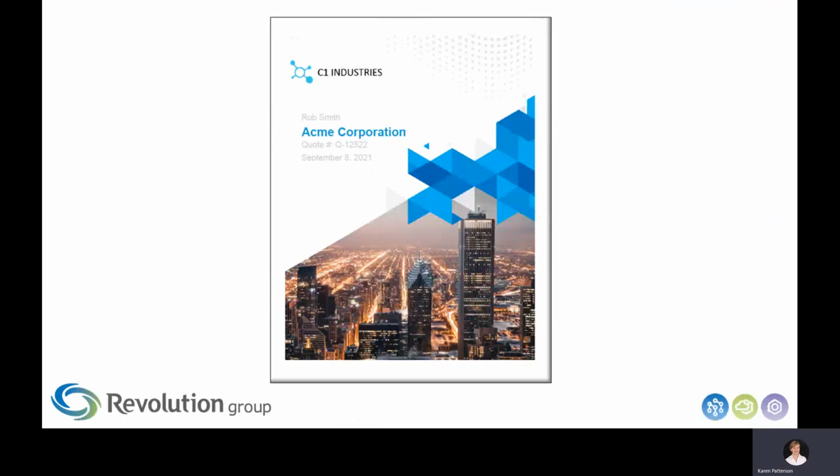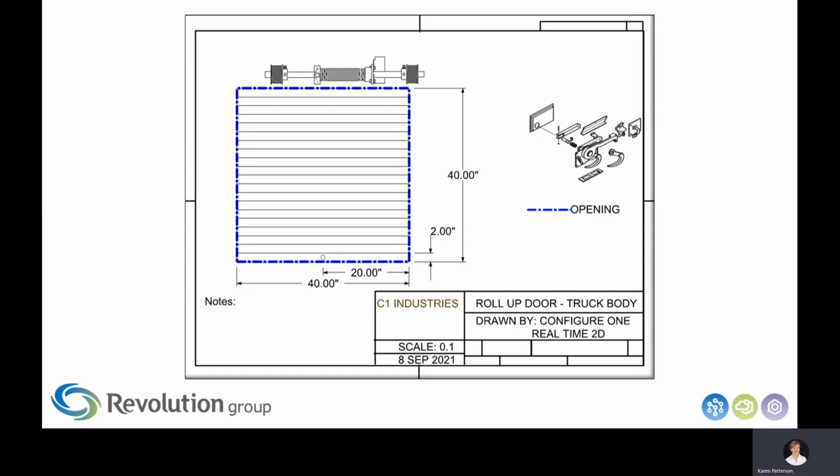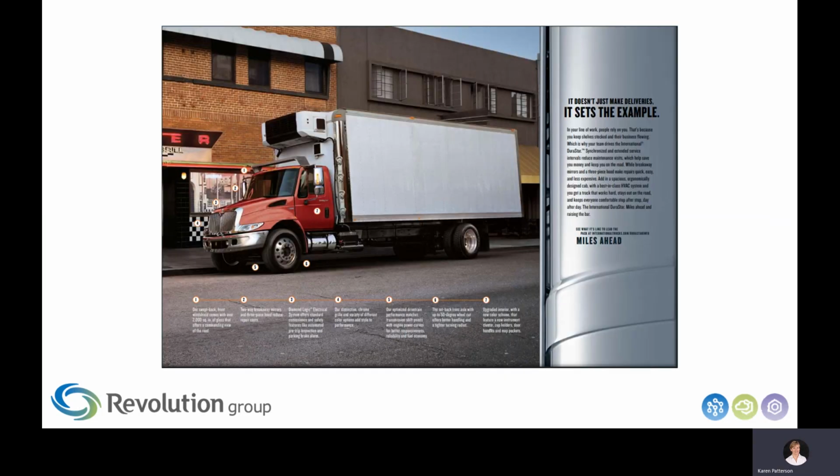The documents Noah has included to his customer, Acme Corporation, include a professional cover page, the quote document, including appropriate terms and conditions, drawings, spec sheets based on the custom configuration, and manufacturer documents. These awesome-looking documents should provide all his customer needs to seal this deal.